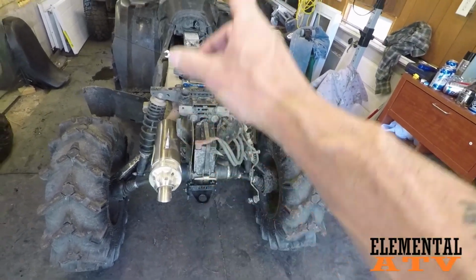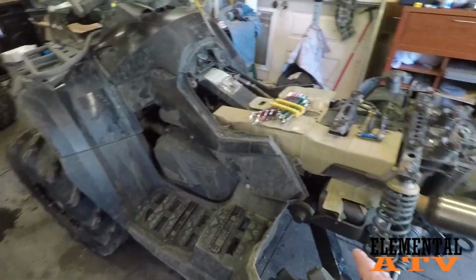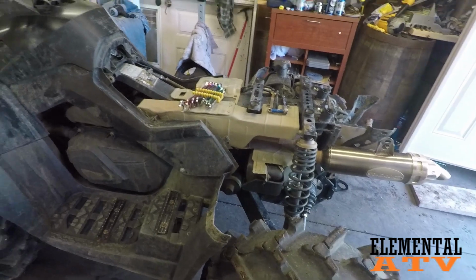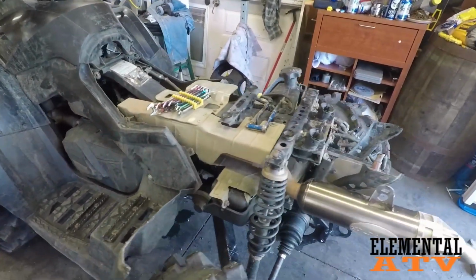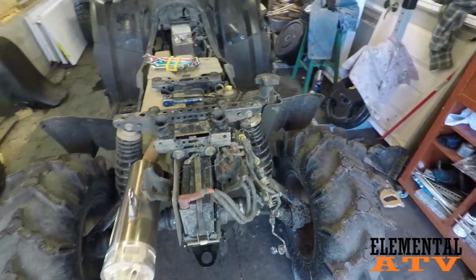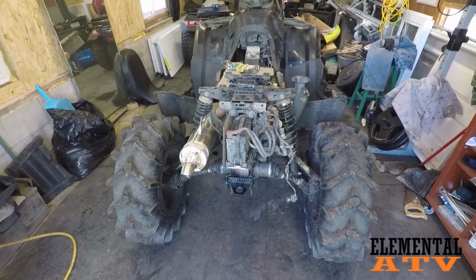Axles are good, rear end is good, front diff is good. Treat it good. Change your oil twice a year. If your shit's not leaking, change it. If you ride it like I do, change it. Change it in the spring, change it at the end of the summer. Hell, why not? If it saves the diff, you know, what are you looking at for a diff? $600 to $900? I don't know.